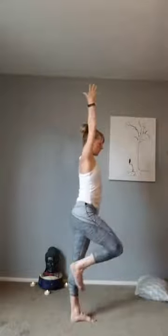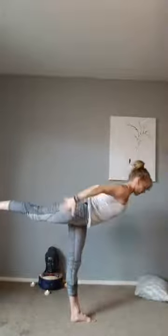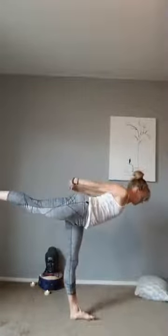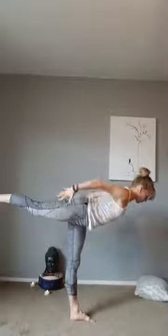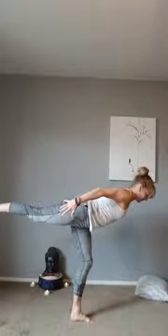So as you kick your left leg back, arms could either stay straight forward, come at the heart center, or reach behind and squeeze together. You could even take a bind here. So stabilizing the right leg, keep the belly in, keep the chest open, and then activate back leg. I know that right leg's burning, so keep breathing. One more breath.